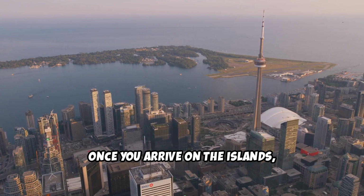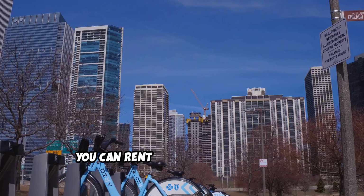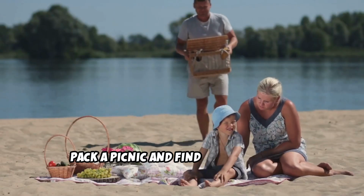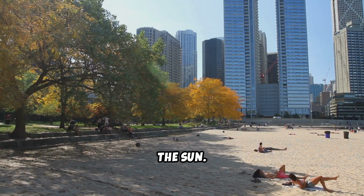Once you arrive on the islands, you'll be spoiled for choice when it comes to things to do. You can rent a bike and explore the car-free paths, pack a picnic and find a shady spot by the water, or simply relax on the beach and soak up the sun.